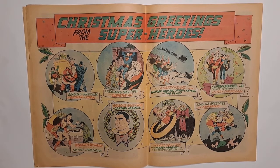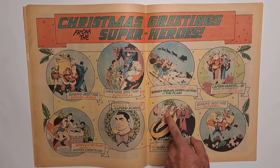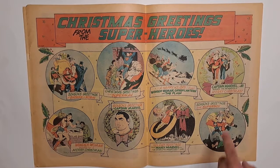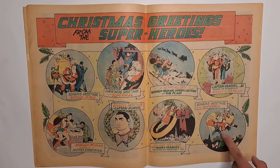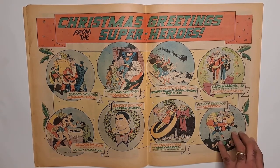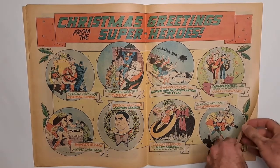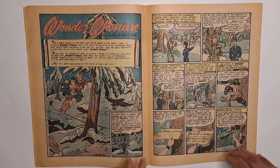Whatever. Here's Mary Marvel, the world's mightiest girl. So she's flying around doing stuff, and Captain Marvel's just standing there. Here's greetings from Superboy. This is cool. He's carrying Santa around with his toys and stuff. Toys are falling all over the place. So that's neat. Nice little festive two-page spread there.